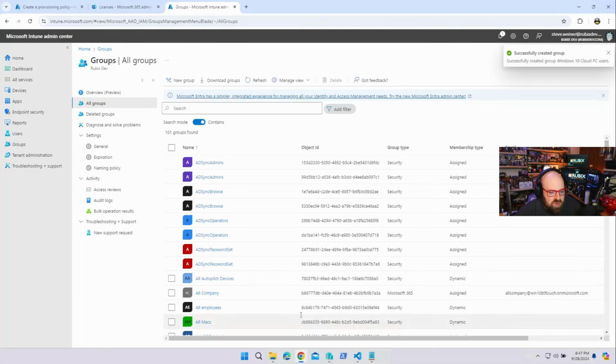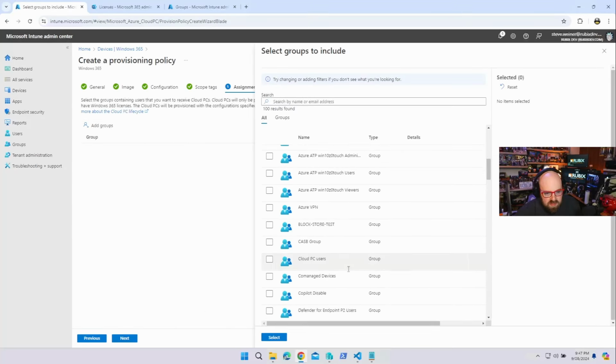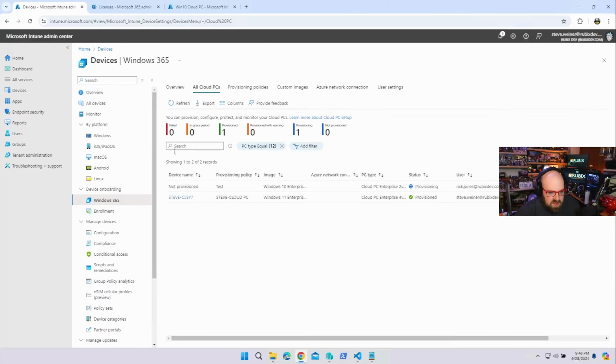So now we have a group for that. So in assignments, I can click add groups and I can just search for that. Windows 10 Cloud PC users. And we can assign this to that. Now, once you've assigned the policy to the group, you're going to notice it's going to start provisioning. Again, this is just like any Windows 365 PC, right? The fact that it's Windows 10 isn't really going to matter there.